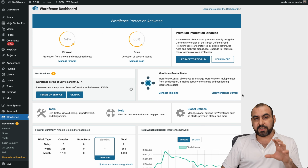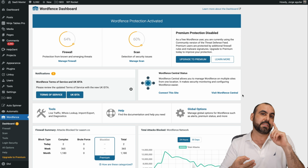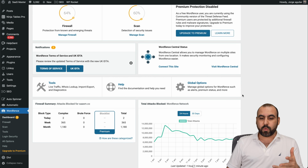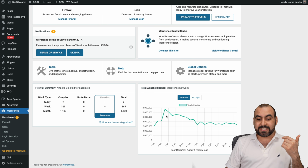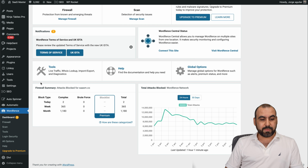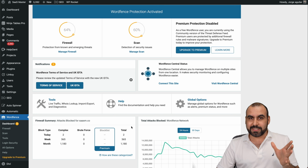Now, several tools come into this WordFence system, one is the firewall and the other one is the scanner. Plus, it also reduces the brute force attacks and all of that, which I'll show you in this video. First of all, you're going to be greeted with the dashboard, knowing what's going on. For example, in the last 24 hours, these are the total attacks blocked. So like I said, even me who has Cloudflare security going on, I still get a bunch of attacks. So the more popular your site is, the more attacks it's going to have, okay? And the summary for this firewall is today, two complex ones, week 365, month 1,180 complex blocks, okay? So here's the total for these, no brute force in my case. But like I said, I also have an additional security system on Cloudflare, okay?